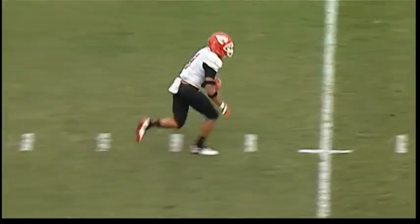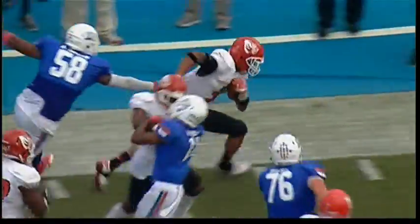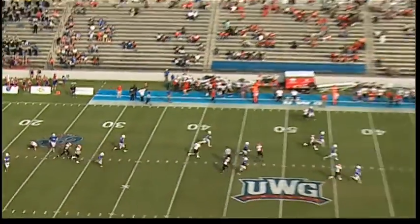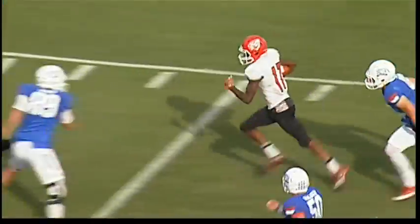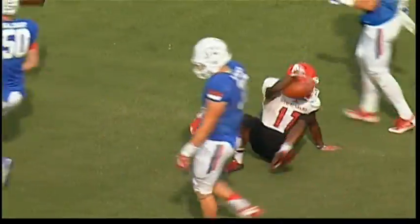So over the middle, again, a big interception this time to set up West Alabama again. And West Georgia just could get nothing going. And this one is the icing on the cake. This is Dante Armstrong again. This time he weaves his way through the entire West Georgia coverage unit and takes it all the way to the house to make it 24-7.